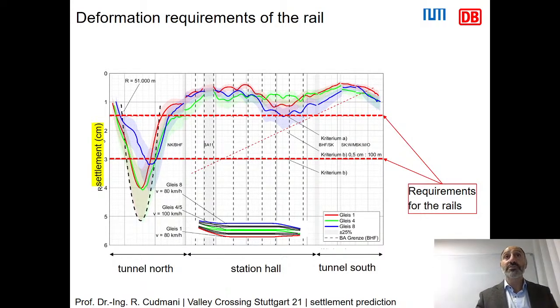The settlement requirements for the rails are very stringent. After installation of the rails, maximum settlements of 1.5 centimeters are allowed. Exceptionally, 3 centimeters can be accepted. As we can see, the first criterion is fulfilled in the station, with exception of the north transition after construction of the building on the top. At this location, the settlements will be measured during construction of the building, and an adjustment of the rails, which is extremely expensive, is planned in the case the settlements will become larger than 3 centimeters.